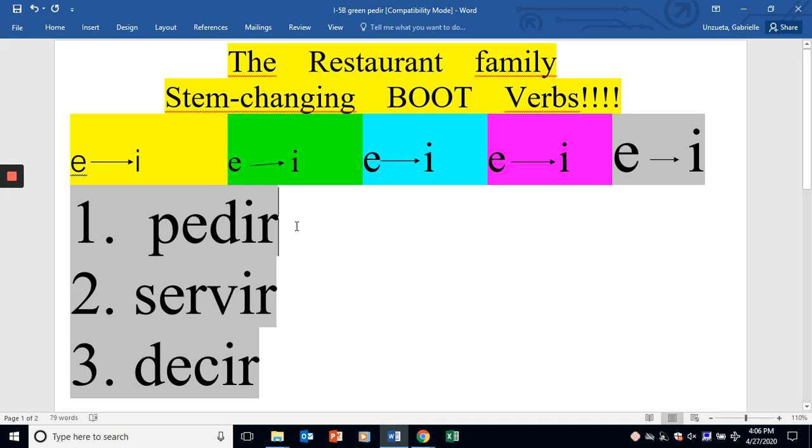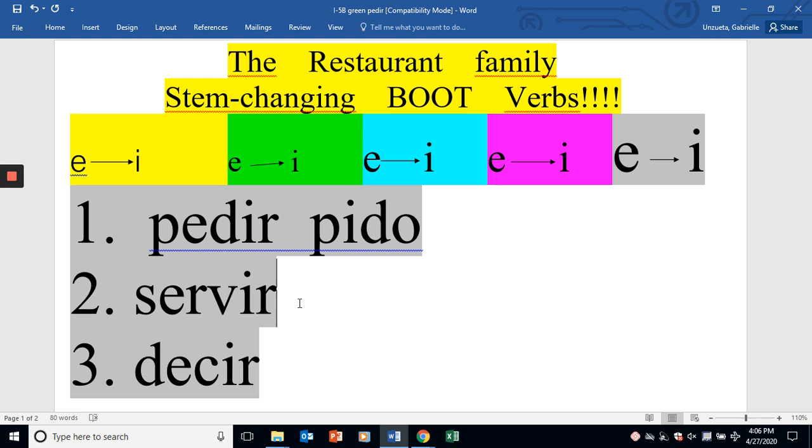So let's do the conjugations of pedir together. Yo pido, spelled P-I-D-O. Tú pides, él pide, stay in the boot. Piden, jump out of the boot. Pedimos. Okay, servir, let's do the yo form. Yo sirvo, tú sirves, él sirve, stay in the boot. Ellos sirven, jump out of the boot. Servimos.